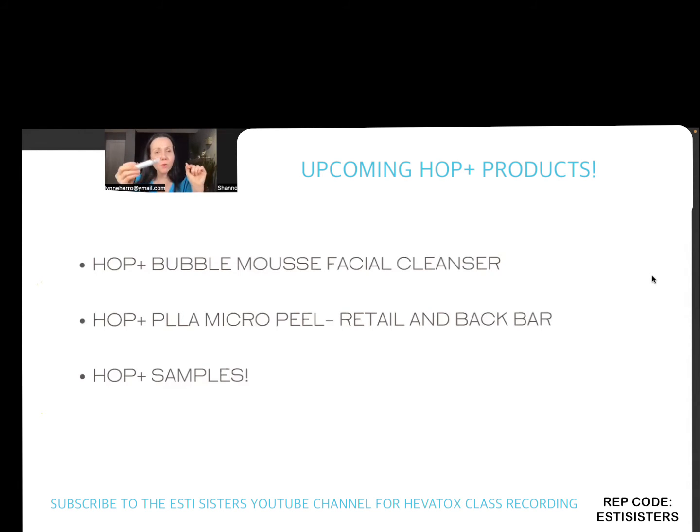So we've been waiting for one to have polylactic acid and growth factors in it. This is going to have glycolic acid, lactic acid, and gluconolactone, which is a polyhydroxy acid, and a little salicylic. As I said, all of our PLLA and our growth factors are in here.